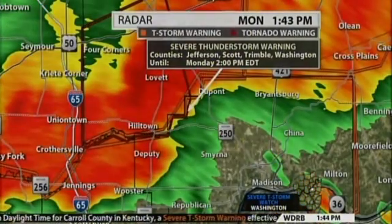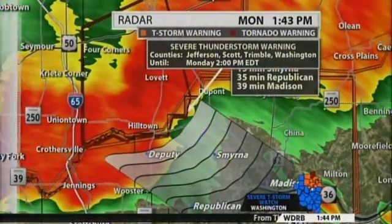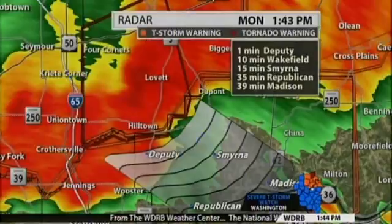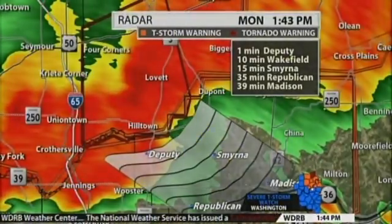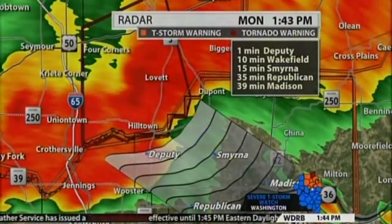So I'm going to give you a couple more locations. Once that tornado warning comes out, if a new one does come out, we're going to let you know immediately. But in the meantime, we have to continue to watch that one warning, which continues through areas like Wakefield in 10 minutes. It will be in Smyrna in 15 minutes, Republican 35 minutes away. And if this one holds together, 39 minutes or so in the Madison area.